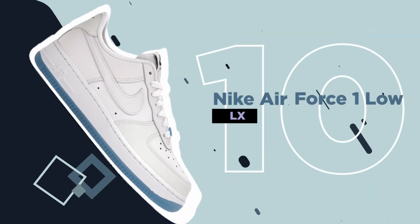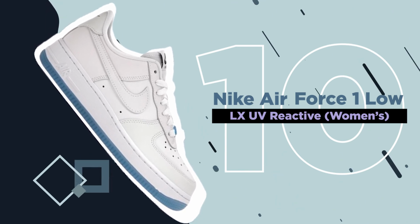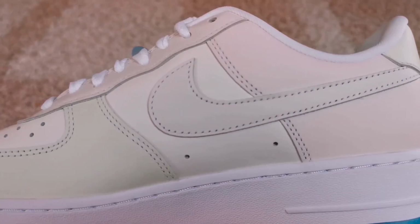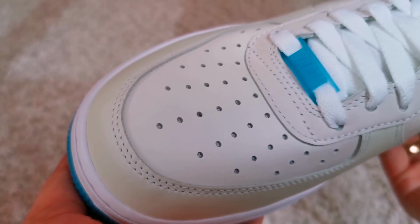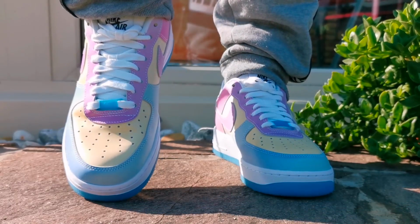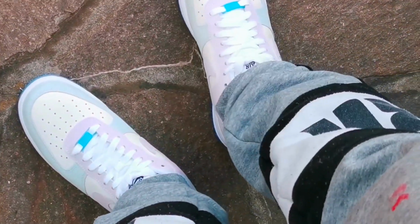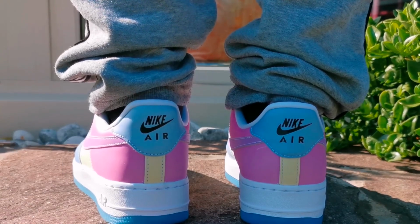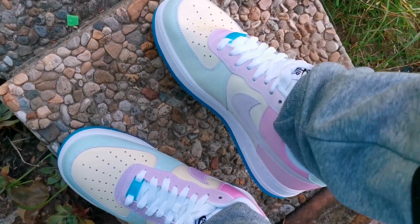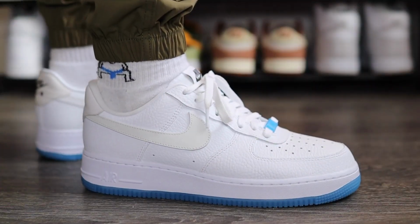Number 10. Nike Air Force 1 Low LX UV Reactive, Women's. With the design consisting mostly of pristine white leather, these Nike Air Force 1s also come with a twist. They transform when exposed to the sun. Step outside and you'll notice some of the white accents turning into oceanic azure, with the heel becoming a shocking pink.